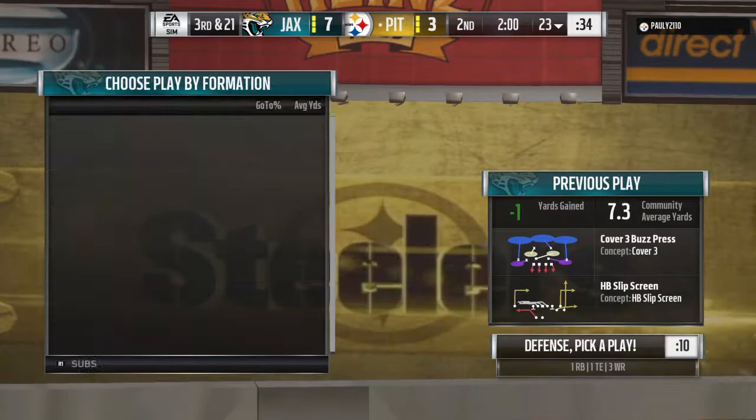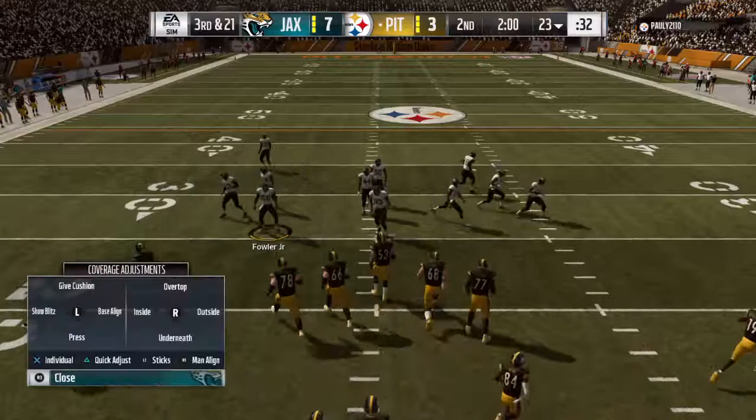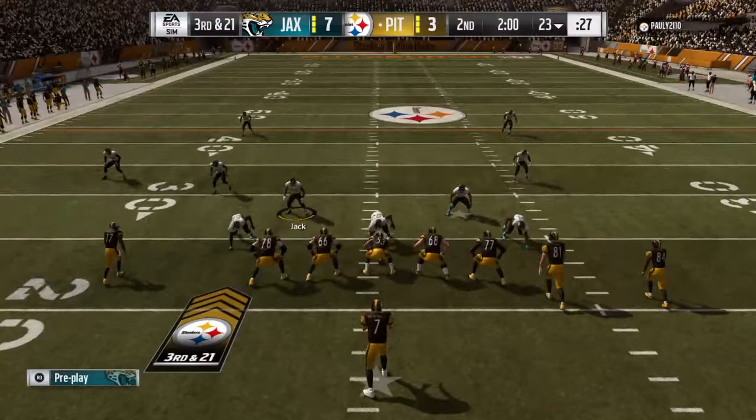Need something from deep in the bag of tricks here after first and second down went backwards. It's third and very long. Out of the gun, it's Roethlisberger.